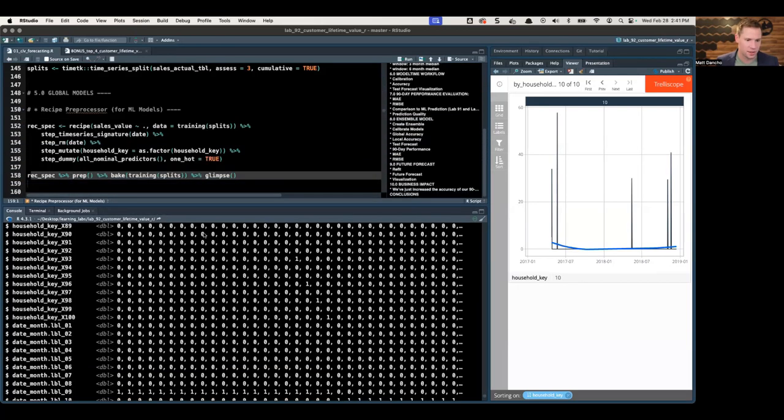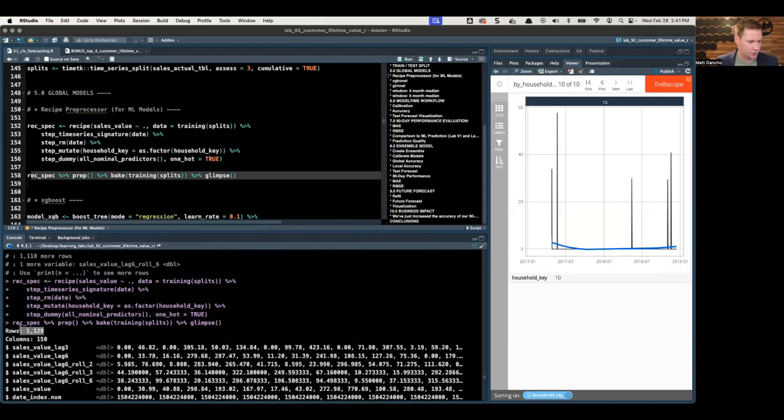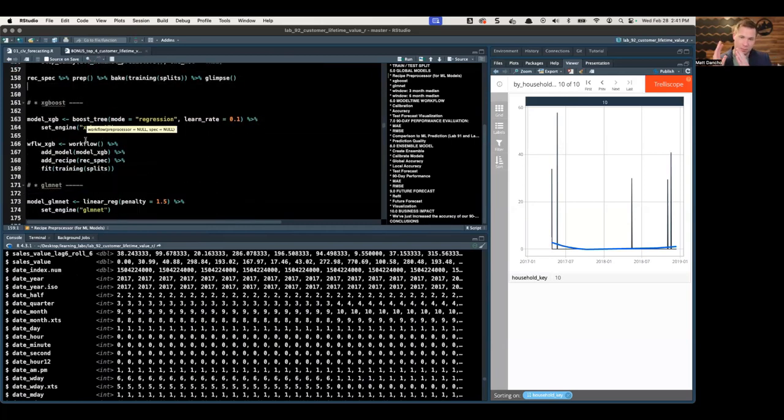Okay. So you can see we've now got tons and tons of data for us to do machine learning on, and it's all numeric data, which is what machine learning algorithms like. All right. So with that, we now have our preprocessor, but we still have to create the specification. That's the second part of every machine learning model. So we're first going to create an XGBoost model.